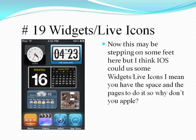Now, for number 19, I'm probably going to get some hate for this, but I would love to see some widgets/live icons on iOS. This may be stepping on some feet, especially Android's, but I do think Apple is a little overdue for widget action on iOS, especially now that they're dominating the tablet market and kind of ruling the smartphone market. But I have confidence in Apple, and I do believe they are actually working on widgets for the next version of iOS, whether in a dashboard format or completely like Android, having widgets mixed in with their applications and folders. But if not widgets, Apple, please make it some sort of live icons.